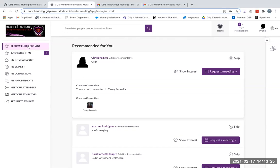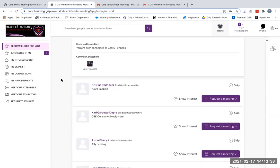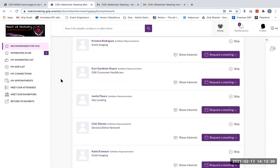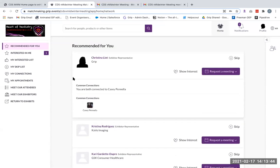So starting with recommendations for you, which we are at right now. At any given time, you'll receive 10 recommendations of individuals to meet with during CDS based off those onboarding questions that you filled out, as well as the actions that you've taken throughout the platform. As you show interest and skip, or request a meeting with users, our platform is going to take all those actions into account to learn about your behavior, learn about your preferences, and serve you more relevant recommendations. So the more engaged you are, the smarter the recommendations will become.